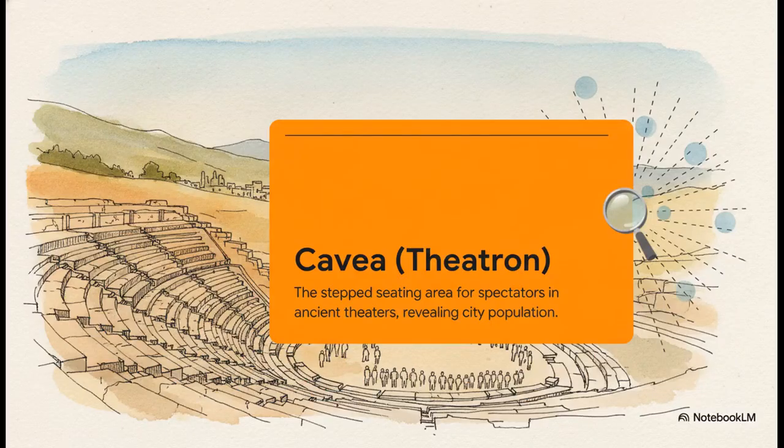Now, next time you're standing in one of those massive ancient theaters, I want you to look for the cavea. This is the stepped seating area that was designed specifically for spectators. And why does this matter? Well, the size of the cavea actually gives us a direct mathematical clue about the capacity of the theater. That, in turn, gives archaeologists an incredible estimate of the entire population of that ancient city. It's literally ancient data hiding in plain sight.